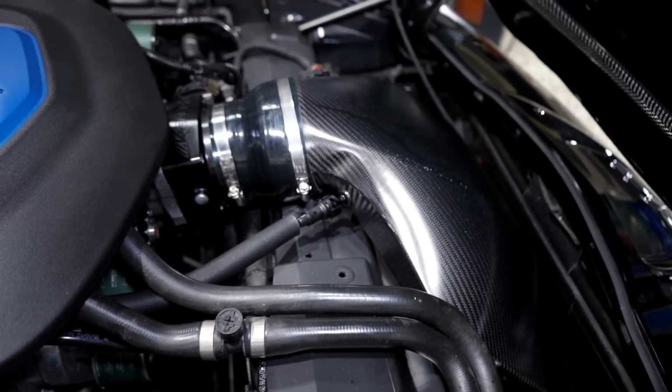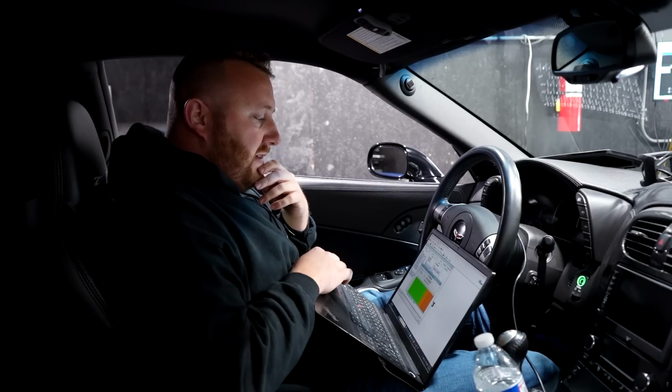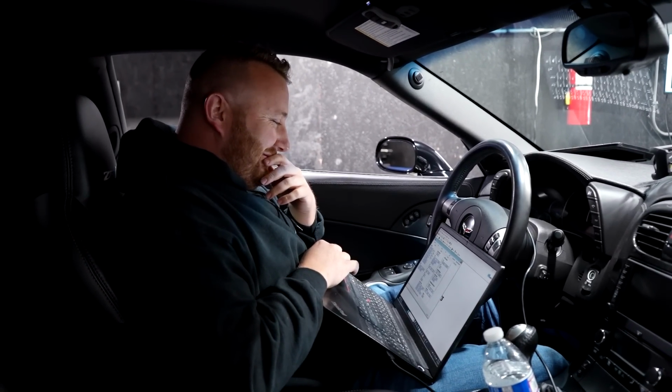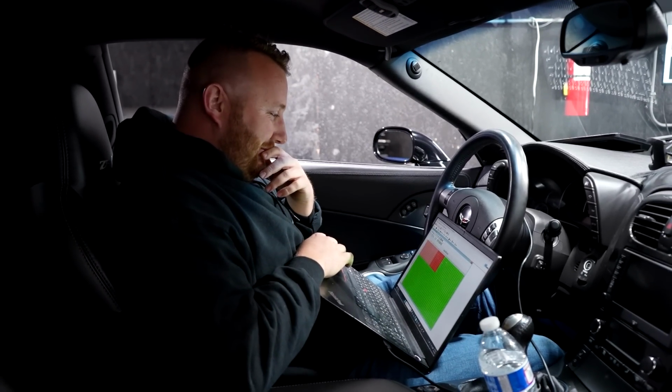Not too much to talk about here. We're just going to show you the gain from the old intake to the new one. Yeah, made 1010. Okay. So 1010. Kong, I'm rooting for a 1040 here, but it might be more like 1030, 1035. We'll see. I don't know. I know this thing picks up. I do know that.